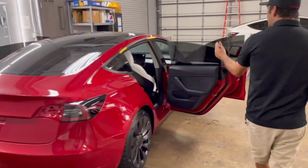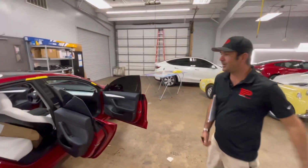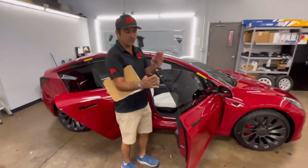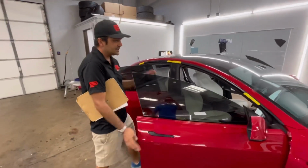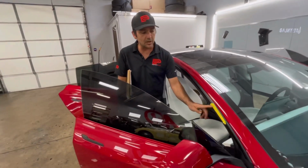So we tinted the whole car. This is really special. Make sure whoever tints your Tesla knows this, because at the end of the day, we trick the windows into thinking the door is closed. So if we accidentally push this panel and it touches right here and right here, it will instantly ruin this piece. So it's all about precaution.